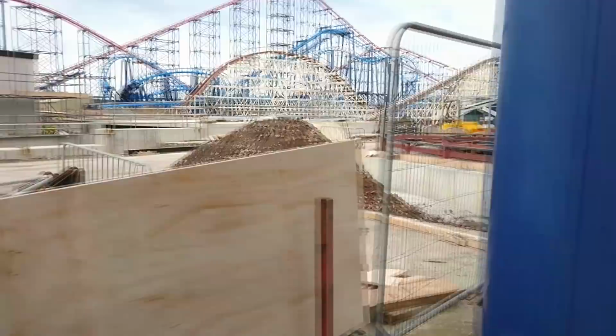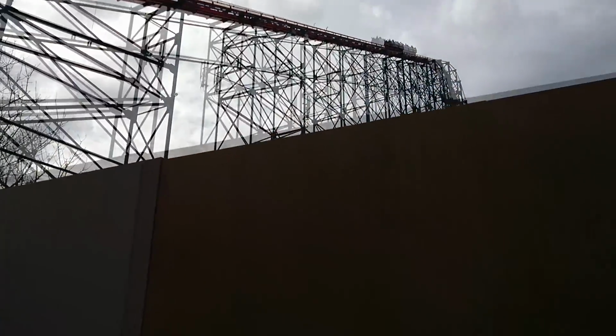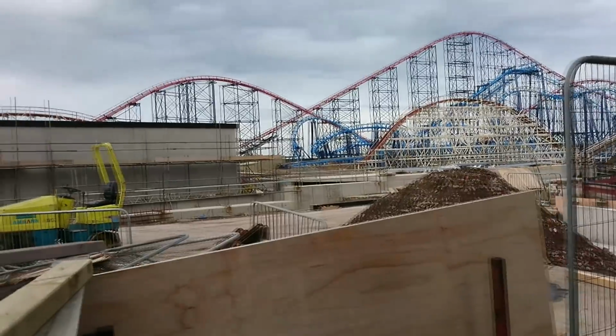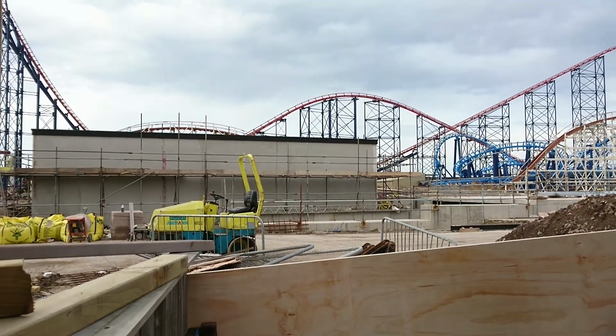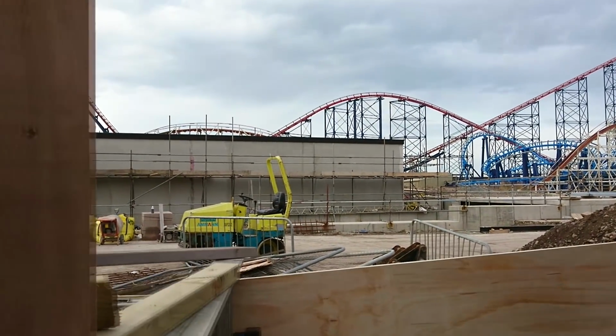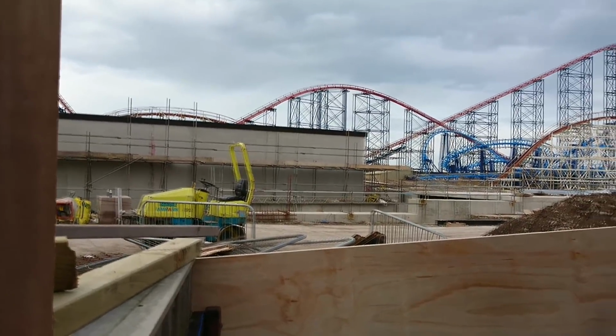You see here where they've, this is where the tunnel is, where the launches go through, and it'll go up and over through that gap there. And yeah, I didn't know this building was here. I don't know what that building is. I think it's a new building, I think. I'm guessing, is that something to do with the station, or not the station, the shop or the exit shop or something like that, I don't know.